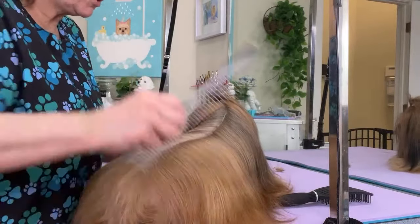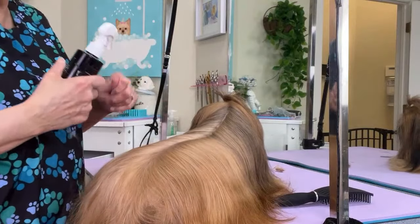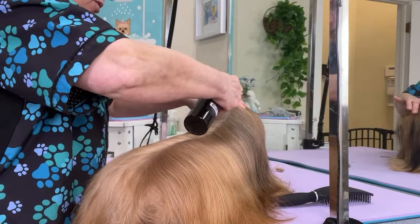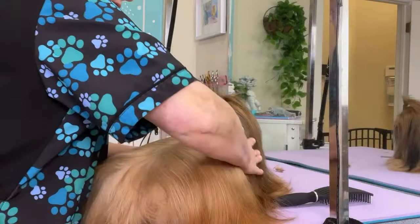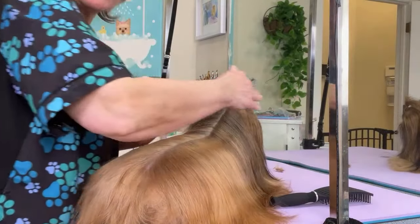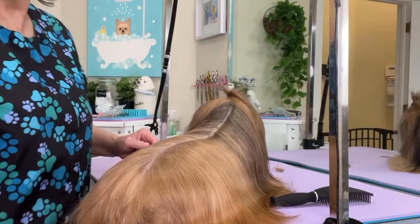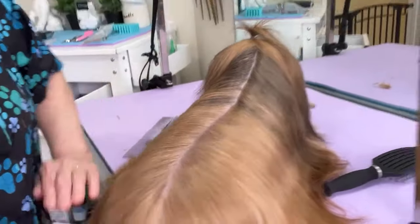And then once the part's all set, this is iGroom Magic Mist. This works real good for this. So does the Artero mix. And I hold it about 4 inches off the dog and spray it heavily all the way down. And then take your hands and pull the part apart. And that sets your part, so even if the dog shakes out, it'll stay. Just a nice, well-set part.